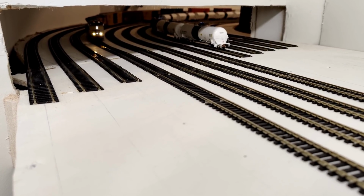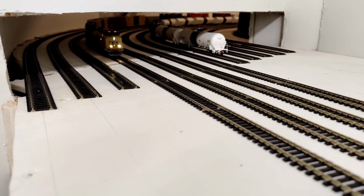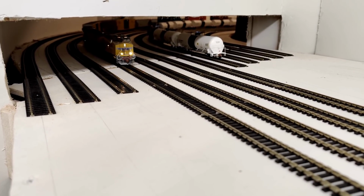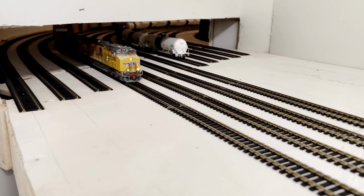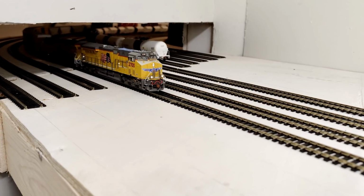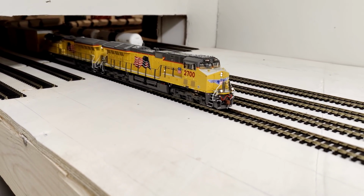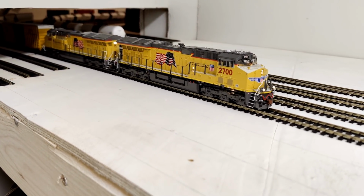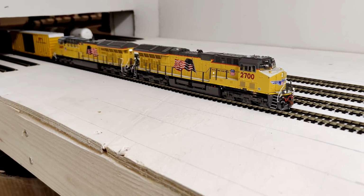All right, here's the key point here, going from one to the other. See if you can see any unusual motion or movement of the locomotives and cars as they go from one to the other. I can't see any. It looks perfect to me. So I don't think we're going to have any trouble with derailments. Not derailments, but uncouplings is the big thing that might happen.